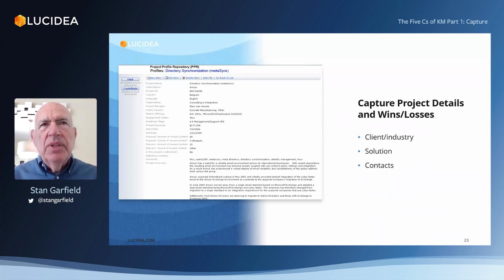The reason for doing this is that you typically find that customers will ask you, where have you done one of these projects that you're proposing to me before? And that, in the absence of a project profile repository, would usually touch off a mad scramble to go off and try to find the answer to that question. You'd be sending out emails saying, has anybody ever delivered a project of this type? And it would become unreliable as a way of answering that customer question.